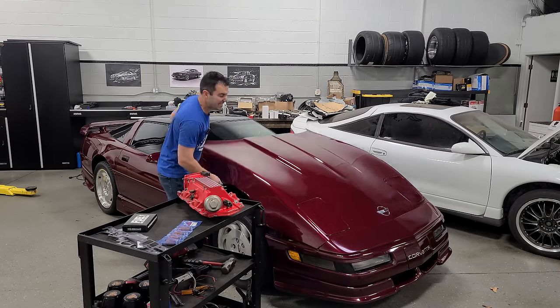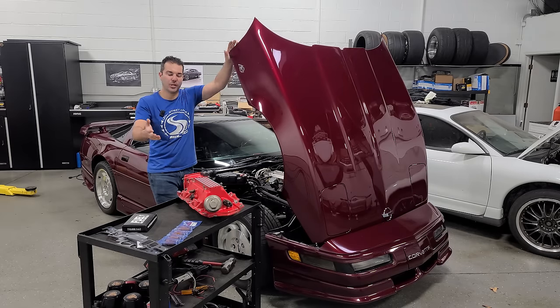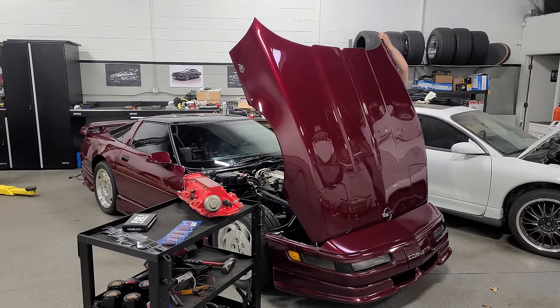Now, Marlin hasn't seen old Ruby in many years, and he's since moved on to another supercharged. I like to walk over here, reset the hood, do my intro.